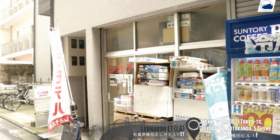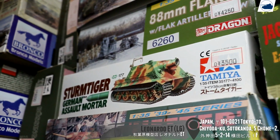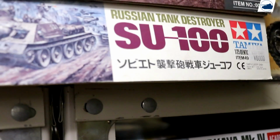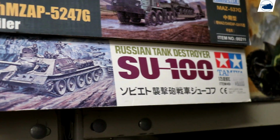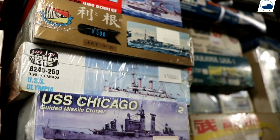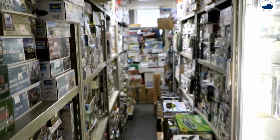The third Leonardo LG shop is also a 5-minute walk away from the other one and is also packed to the brim with second-hand kits. Weirdly enough, I was allowed to film in this shop. Of course, the rare kits are really expensive, but new kits are mostly at a really low price, especially if they're damaged, because damaged packaging is a big turn-off for buyers in Japan, and even if you have a box that is slightly damaged, the price goes down a lot.